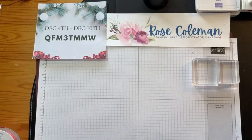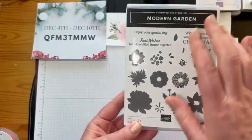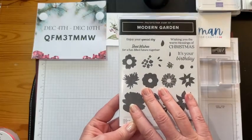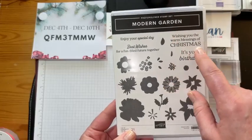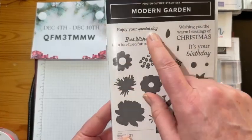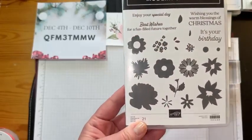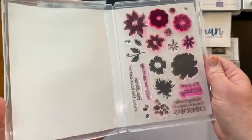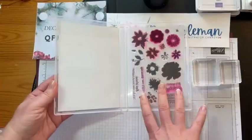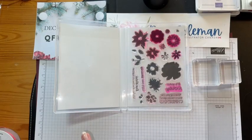So the suite has the stamps. The stamps, you guys, modern garden stamps. I fell in love with the stamp set as soon as I saw it because it has greetings for everything. It has birthday. It has a Christmas greeting. It has enjoy your special day. Best wishes for a fun-filled future together. So adorable. And love it. It's photopolymer. So we can use this so easily, right? With photopolymer, I love it. You can see exactly where you're stamping.